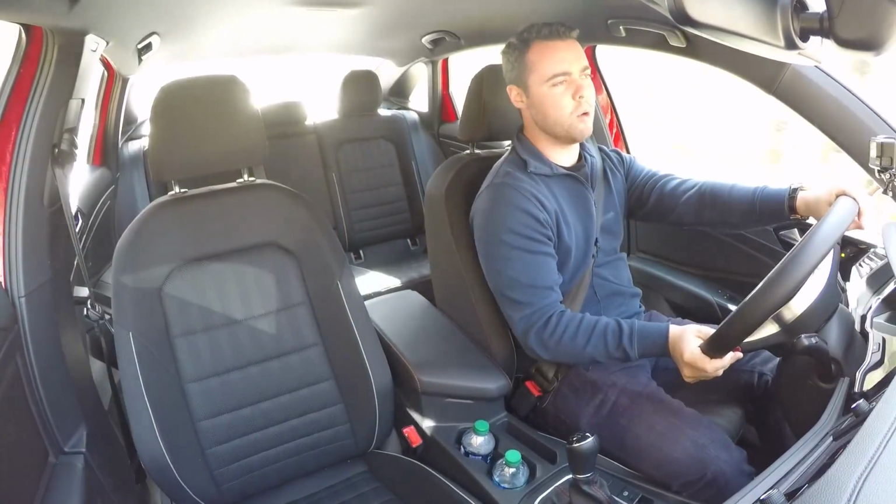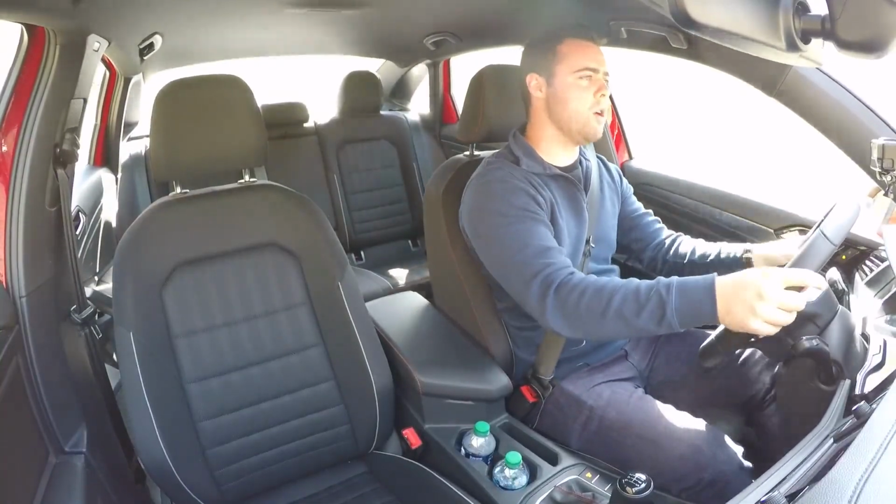You can hear it much more intensely. Now for normal around town driving, I wouldn't recommend sport mode because it does have a little bit of drone into the cabin, but for a road like this, it's nice to hear that engine. For 228 horsepower and 258 pound-feet of torque, the GLI actually feels quite fast. It only weighs 3,300 pounds, so we don't have a ton of weight to push around.